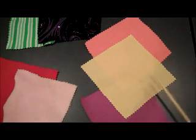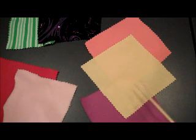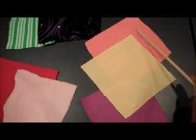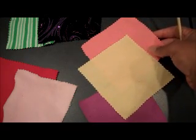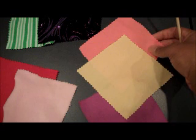Then over here, we have what are called our woven fabrics, and these are all woven cottons, and cotton comes from a plant. So these are made from natural fibers. This weight is a heavyweight cotton, so this would be good for making things like bags or seat cushions or maybe even placemats for your kitchen table.